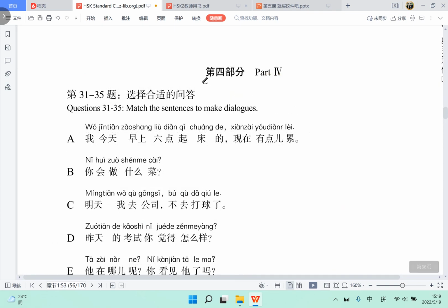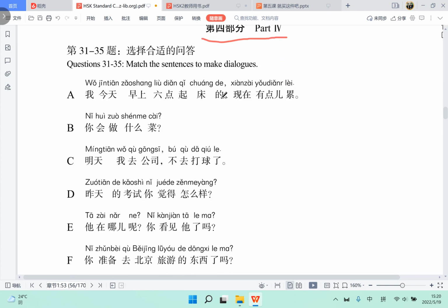Okay, and the fourth part, 第四部分, match the sentences to make dialogues. So we check the choices first. A. 我今天早上6点起床的. Okay, so de at the end of the sentence, and here there must be 是, right? So 我是, so emphasize. I got up this morning at 6 o'clock. So we omit 是 here. 现在有点累. Now a little bit tired, right?